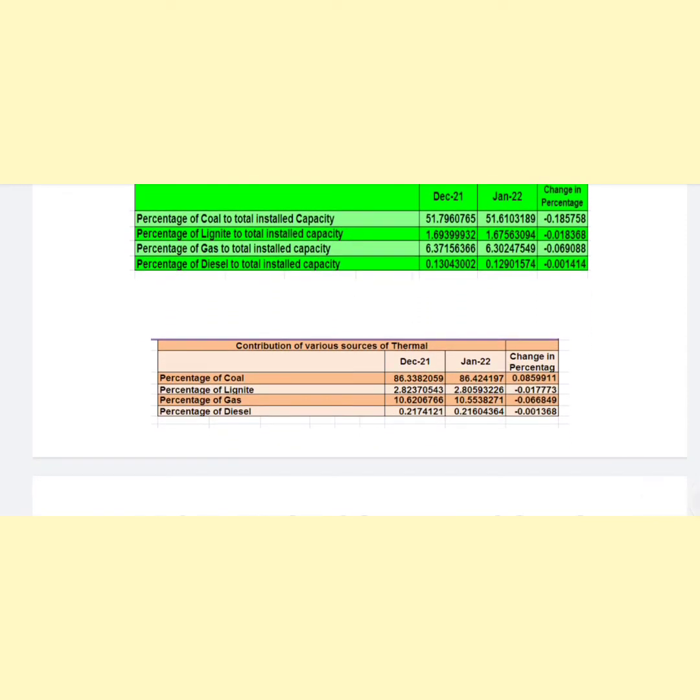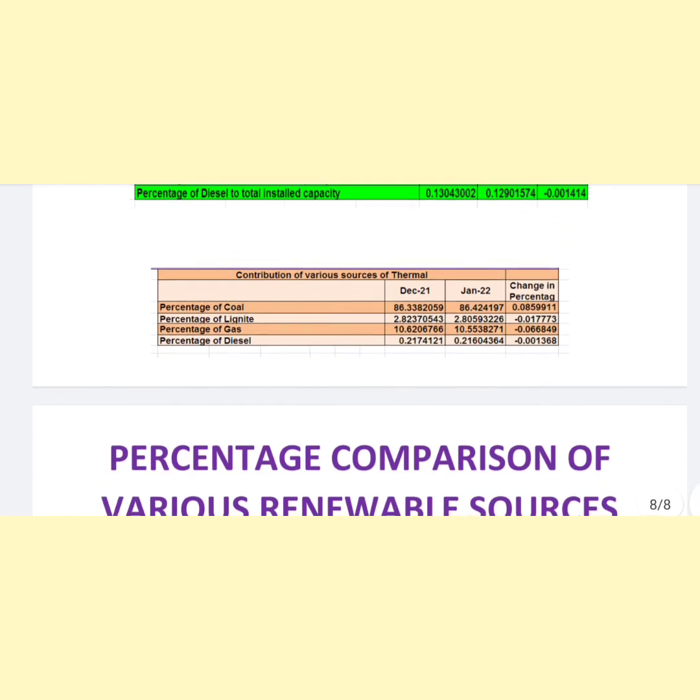If you look at the total change in the various sources of thermal with respect to the previous month, there is a plus change in coal, whereas for lignite it is in minus, and if we look at the gas again it is in the minus, and for diesel again it is the minus. You can see the detailed analysis in the figure.